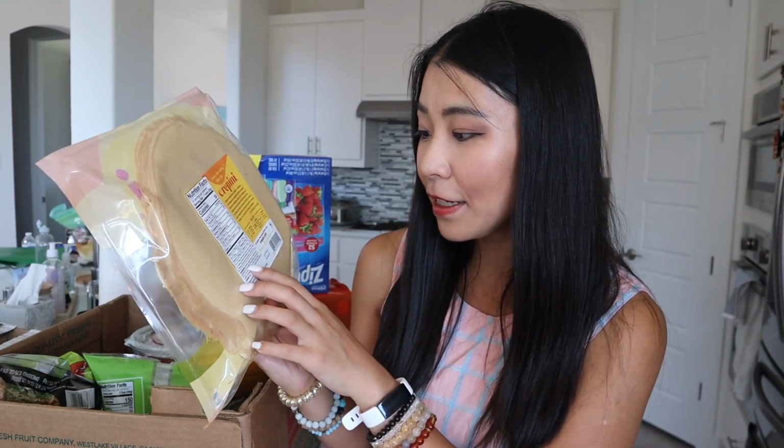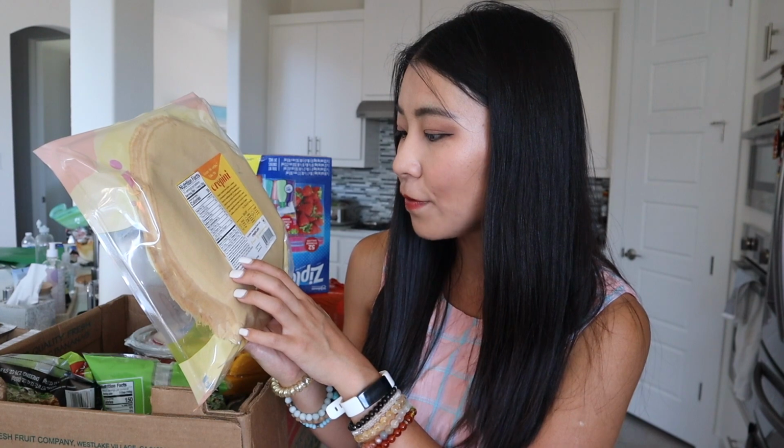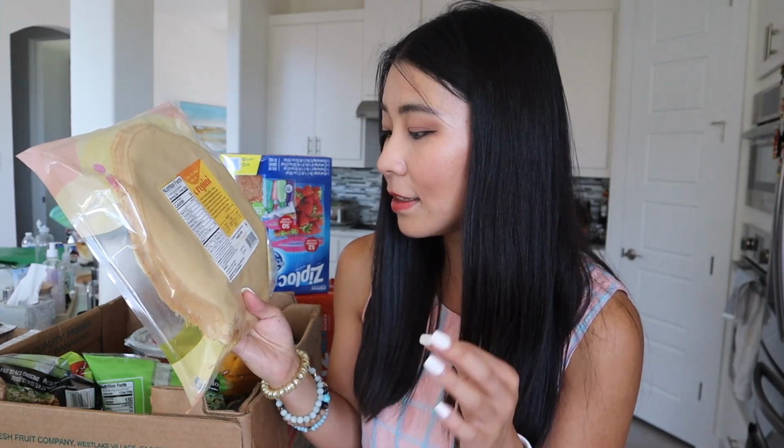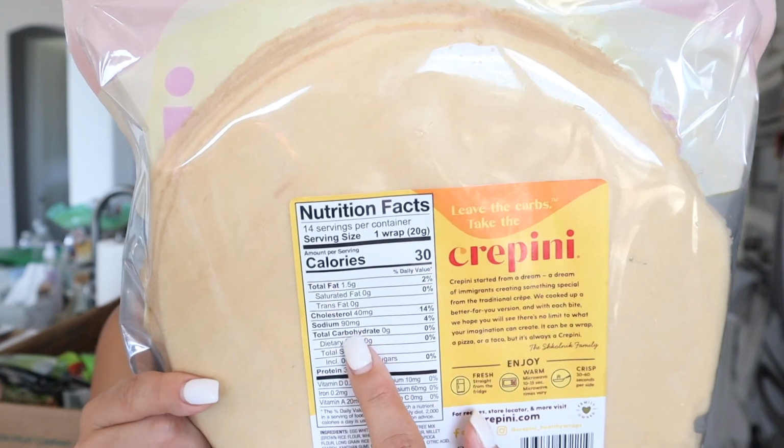This is basically wraps made of eggs. If you look at the ingredients, it's egg whites, whole eggs, gluten-free mixed brown rice flour, a little bit of potato starch, tapioca starch, olive oil, sea salt, spices, and citric acid. It contains mostly eggs, but if you look at the nutrition facts, it's like 0 net carbs.